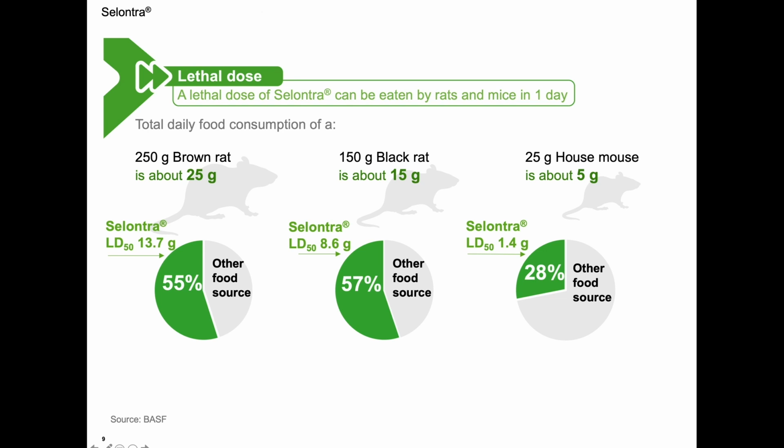And then the last we look at the house mice, if we say a 25-gram house mouse is going to eat about 5 grams a day with an LD50 of 1.4 grams, so that's about 28% of its daily food intake. So we can see across the three species that it is possible for Selontra to be eaten at a lethal dose in one day. And the key to having that lethal dose eaten in a day is to make the bait highly palatable, which we'll come on to in a few slides.